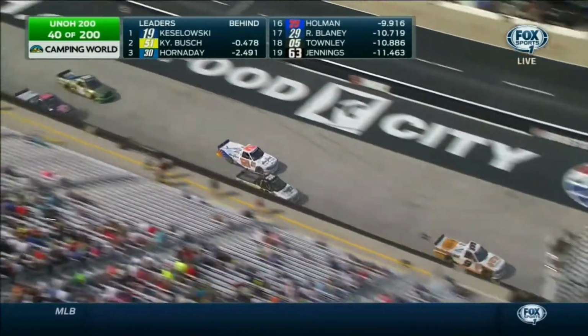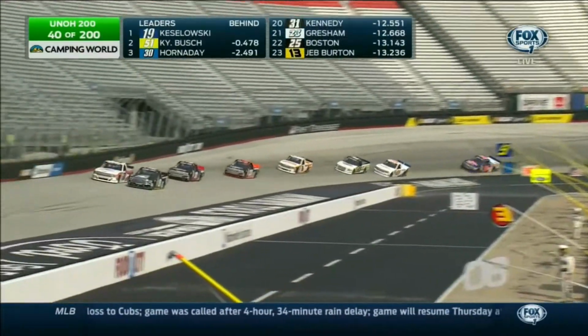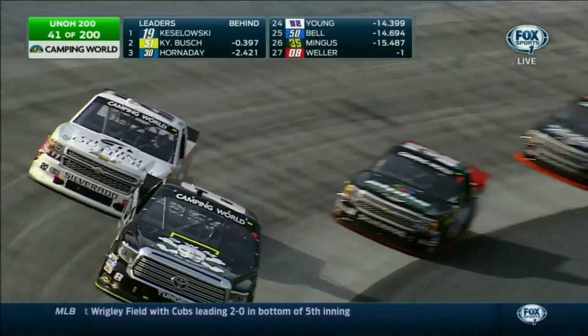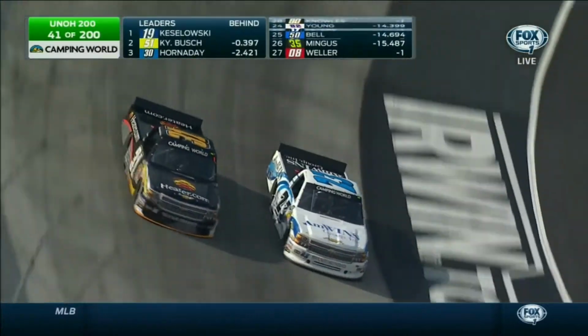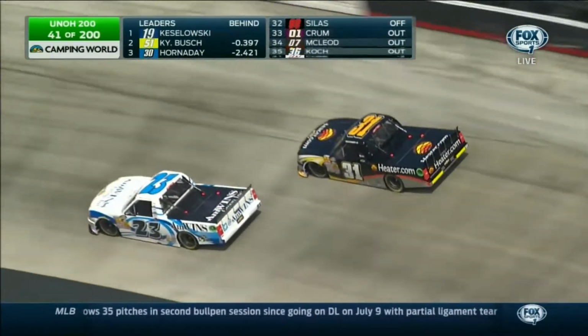So Brendan Newberry able to use Jennifer Jo Cobb for a pick to get by Joey Coulter. It allowed Corey LaJoie, that 92 truck, to get by as well. Jennifer Jo Cobb 2 laps down in the 31st position. How about that power move by John Hunter Nemechek on the bottom of the racetrack, getting by the 20 of Gray Golding. Ben Kennedy in the 31 battling for position with Max Gresham.